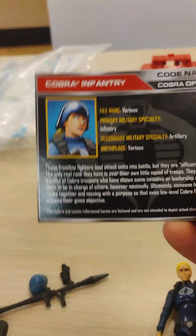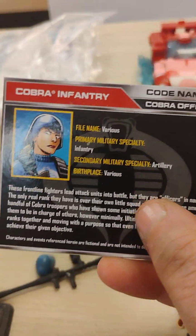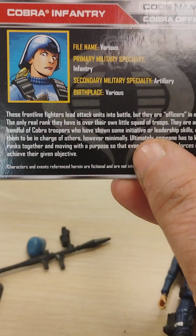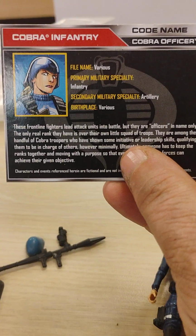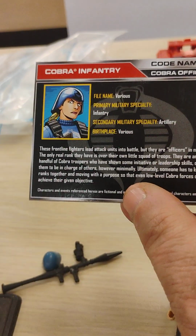We're going to start with her file card, which she does come with two, and they each come with a certain language on each side. But this one I got with the English because I can read English. And it says Cobra Infantry, codename Cobra Officer. File name is Various because she is a troop builder. Primary military specialty is infantry. Secondary military specialty is artillery. Birthplace is Various because she is an army builder.